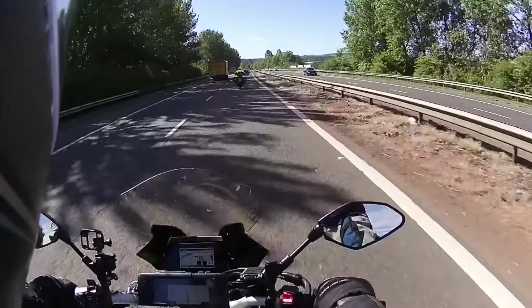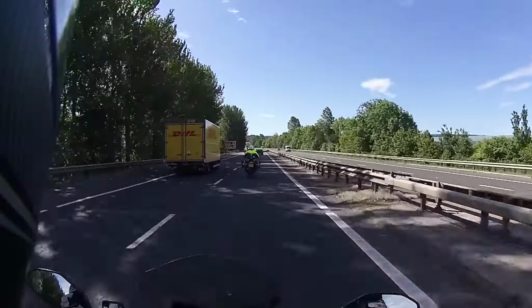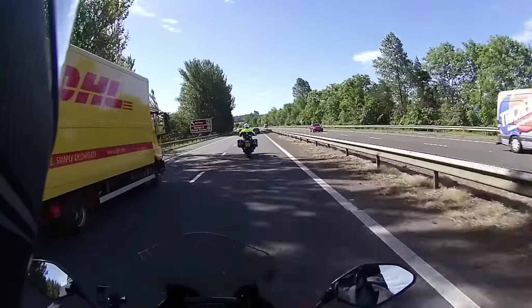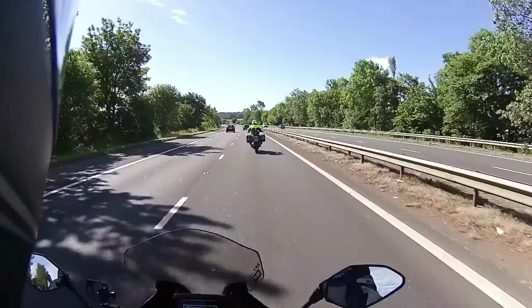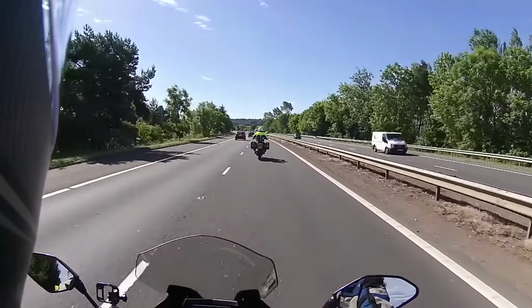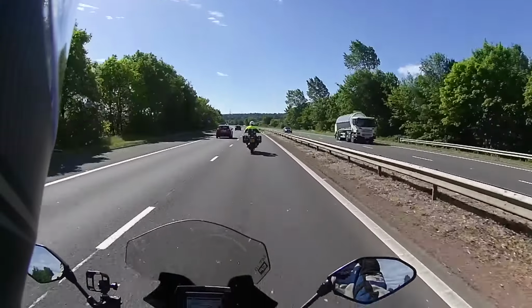And now we're on the M876 going towards Edinburgh, where we're going to scoot around Edinburgh and head towards Galashiels and head down south on the, I think it's the A7, which will bring us out near Carlisle.